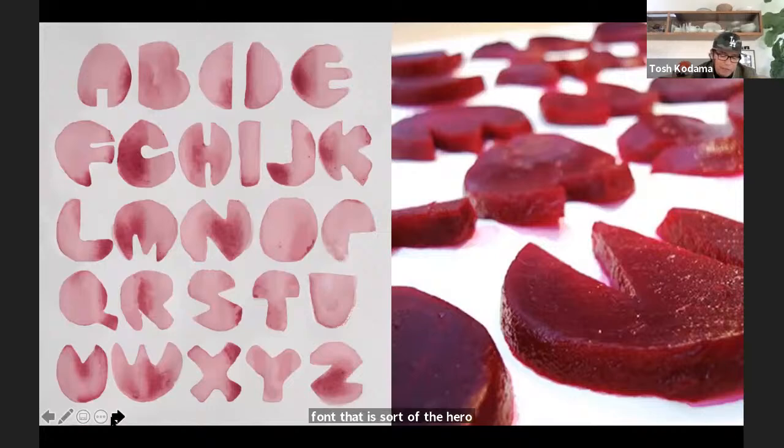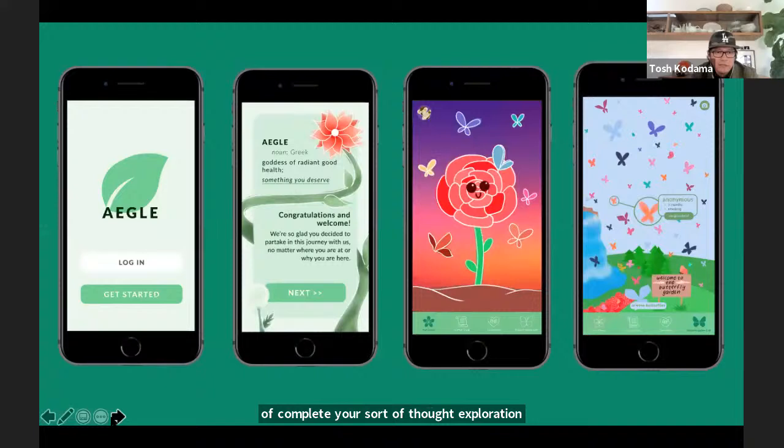I would definitely add something like that, because then you also get your thought process. So it's not just this one-off, cool font, but let's see how it's applied. And I think that's what's great about your work, you really see that there's a lot of thought process. So I think just by adding a book jacket to this, it'll complete your thought exploration on this piece. All right, let's go to the next one.